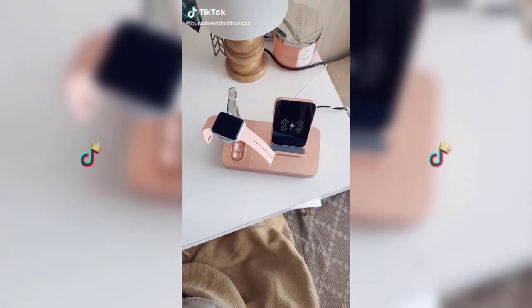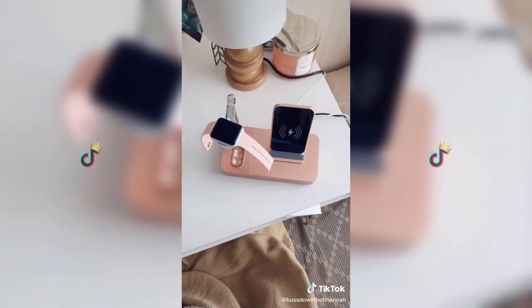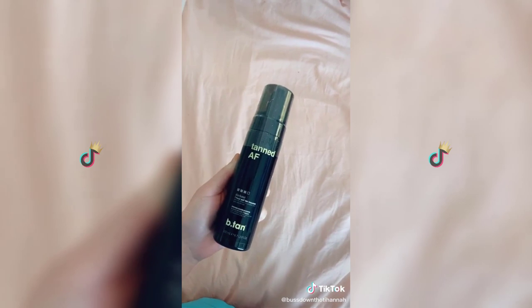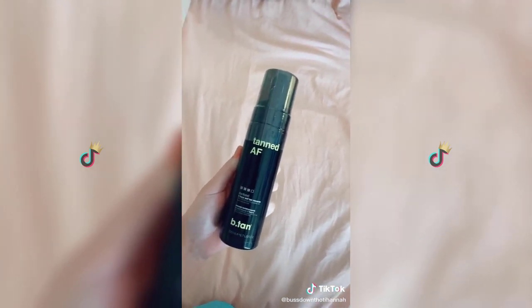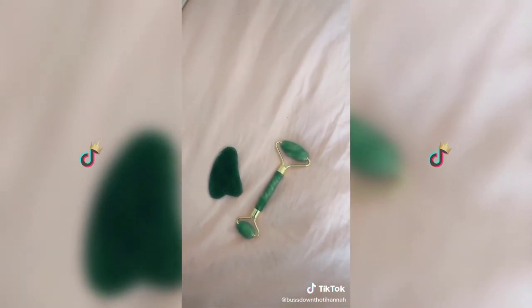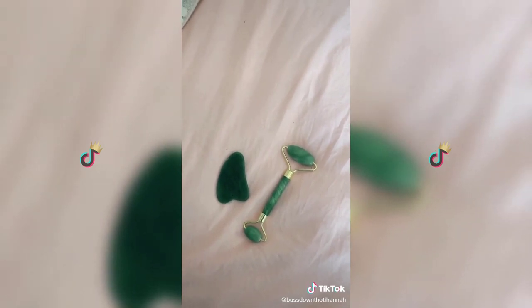Amazon Favorites Part 2. This charger helps charge your phone, your Apple Watch, and your AirPods all at the same time. This is my favorite tanning mousse. It is not streaky, it leaves a trace so you know where you're putting it, and it is not orangey. This gua sha and jade roller set helps with de-puffing, and also I can apply my face oils and it helps spread them evenly and moisturize better.